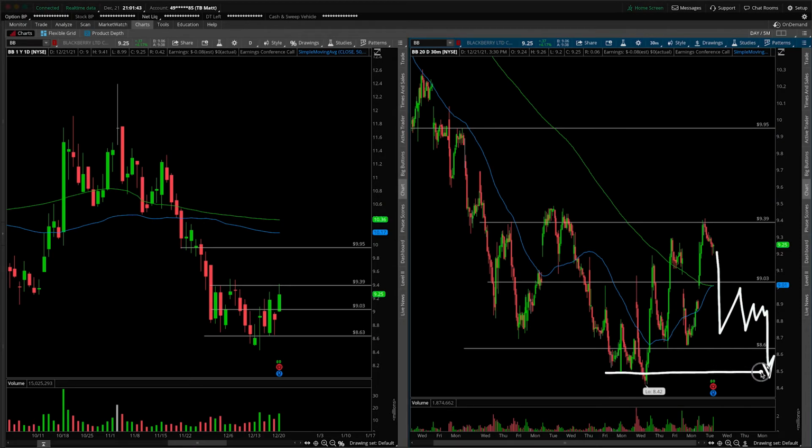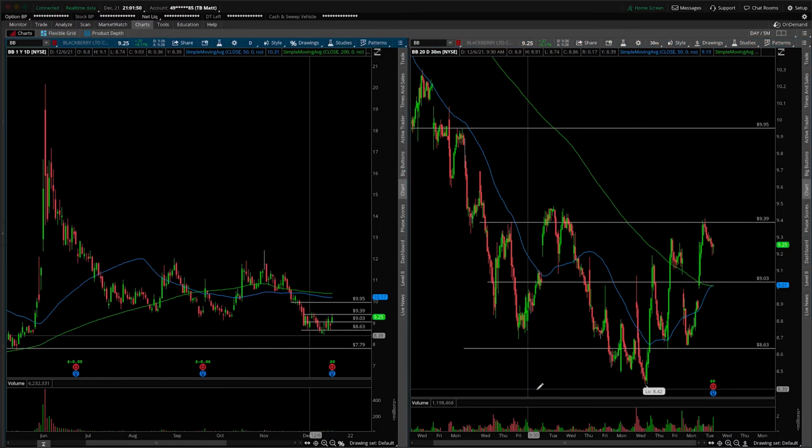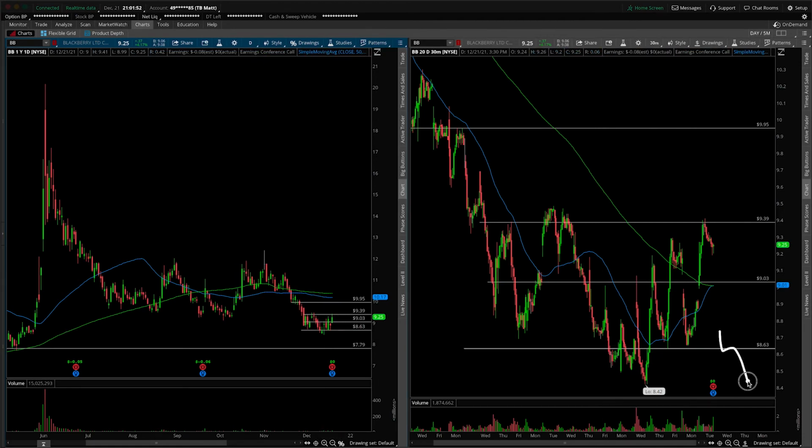And there is a support area here at 8.50, but overwhelmingly, because the daily trend is so strong to the downside, I wouldn't really factor it in too much. If the daily range starts to break down here, just be on the lookout. Either step aside, don't get involved to the long side, or look for shorts via short shares or puts into 7.80. That's really going to wrap up the video here inside of BlackBerry.